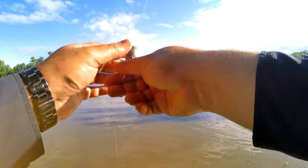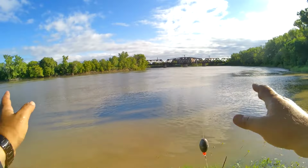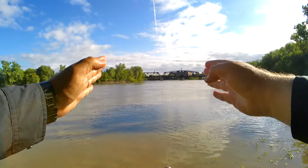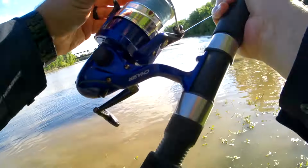Right, so we got some night crawlers baited. I'm hoping that this 4-ounce weight will be enough for the current we have out there. I'm going to get it out there and we wait, see if something is willing to go for the night crawlers.